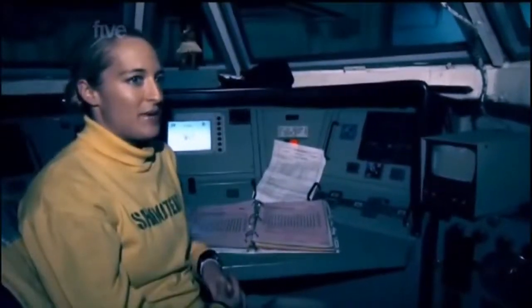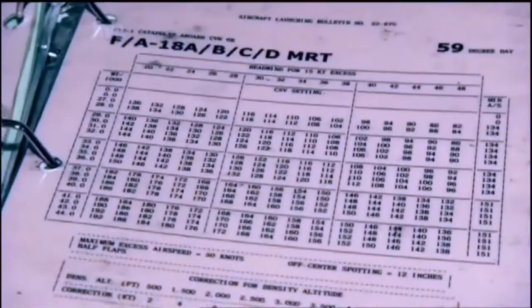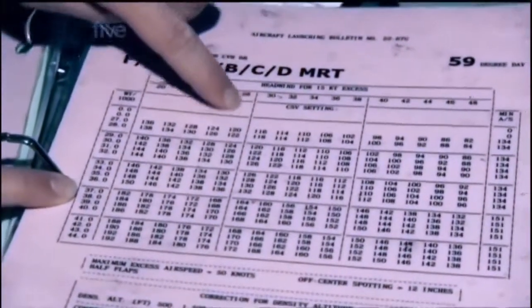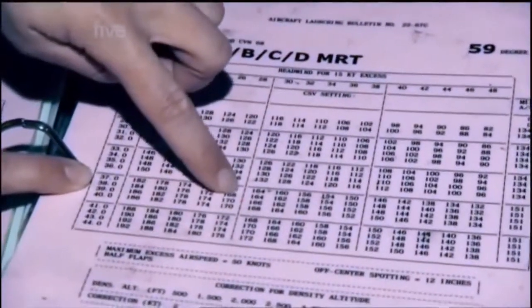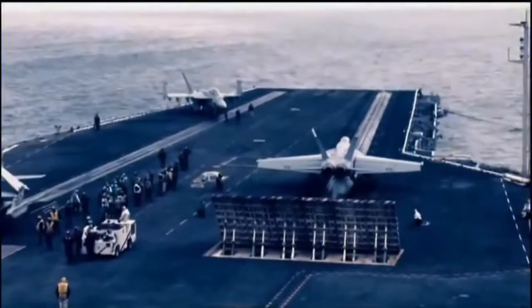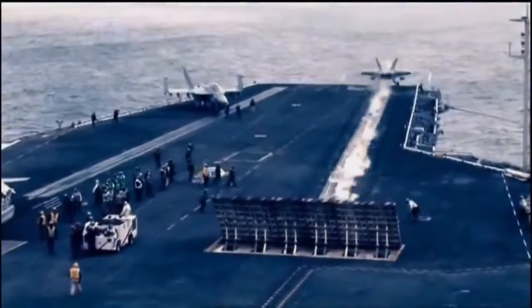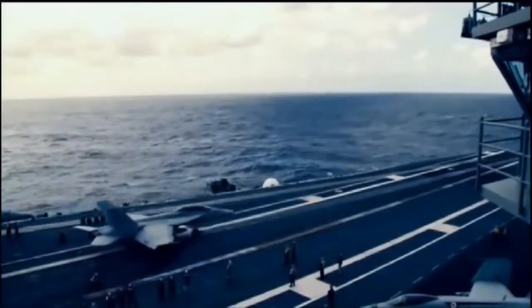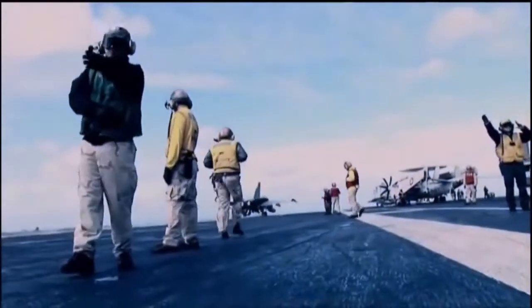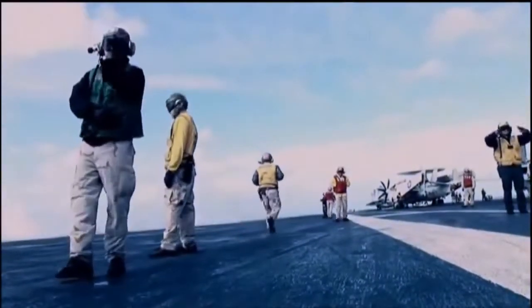As a shooter, my job is to take the weight of the aircraft and the wind that we actually have over the deck and use that to determine a setting that we put into our catapult system to shoot it off the front. Lieutenant Kozlowski adjusts her catapult to launch a series of F-18 fighters. Each catapult has enough muscle to throw a Land Rover a kilometer.